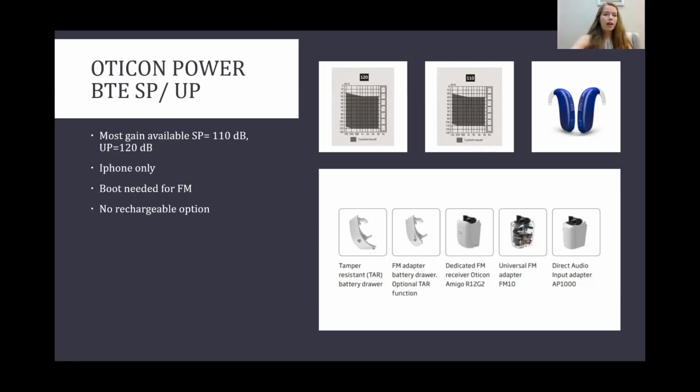Here's the Oticon Power BTE Super Power / Ultra Power devices. Both of them are pictured here, and the Ultra Power device is slightly bigger than the Super Power device because it amplifies slightly louder. Here is the fitting range for the Ultra Power. It goes up to 120 dB. And here's the fitting range for the Super Power device. It goes up to 110 dB.